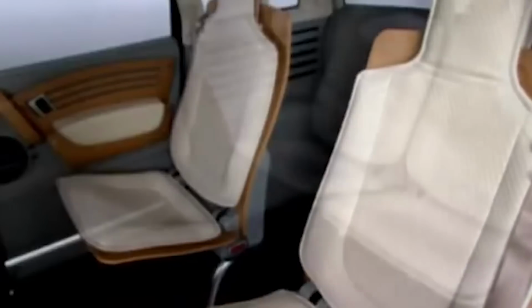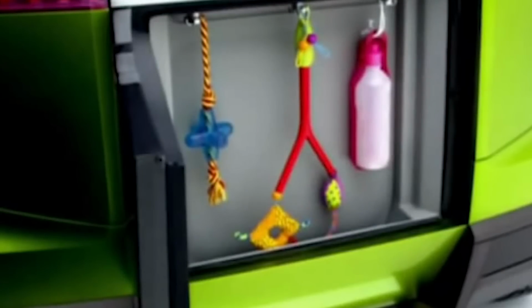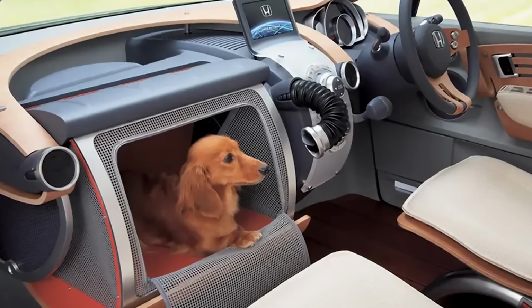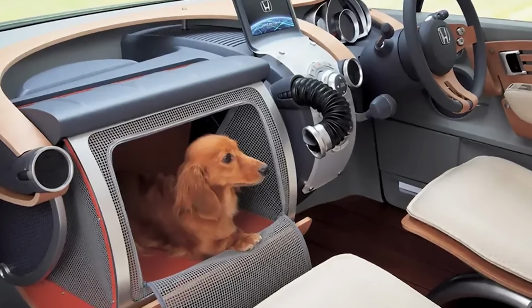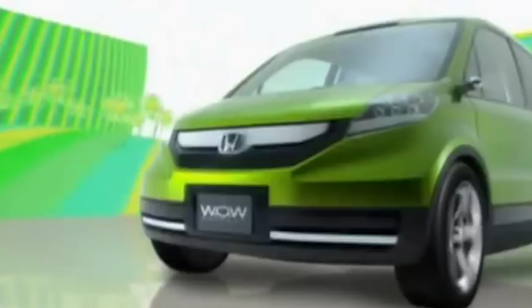The middle row of seats could be rearranged to create a comfortable space for dogs, and there was an extremely accessible storage compartment in the rear for dog toys. There was also a large mesh-lined compartment at the front of the car, also designed to accommodate dogs. Another feature was a flexible hose from the air conditioner that could be pointed right in the dog's face to keep it cool. Well, we mentioned a Popemobile today, so this one can be rightfully called a Dogmobile.